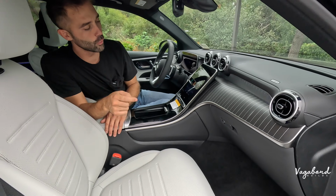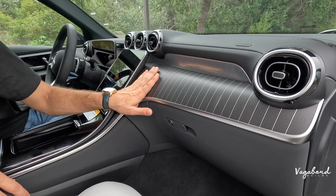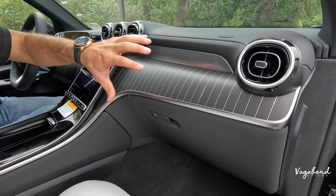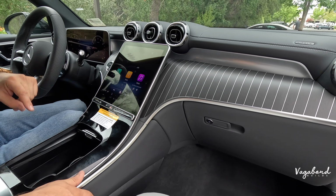Then we come over to the dashboard. Well, we still have the circular air vents, but we get different inlays: natural wooden inlays, the vertical lining, silver, and we have ambient lighting, which is actually hidden, which looks a bit more classy, not just popped out there in front of you.